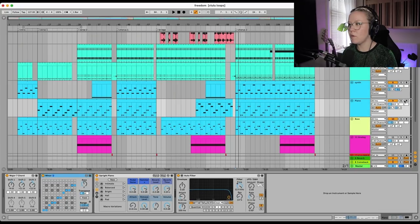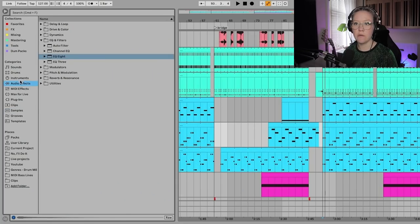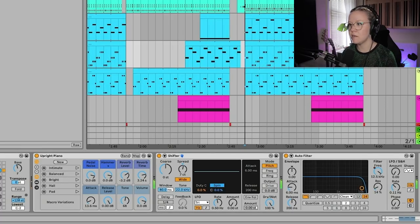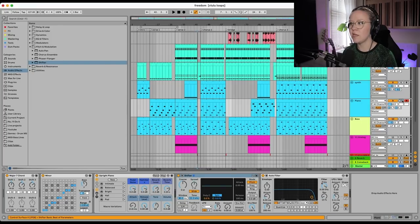Here on the piano, what we can do is use the Shifter, which is Ableton Live's own tool. And we're just going to add a little tiny bit of width here. And we can add it so it sounds almost like we're stacking the piano in the end. Can you hear that? It just softens it up, actually, and makes it a bit more interesting.